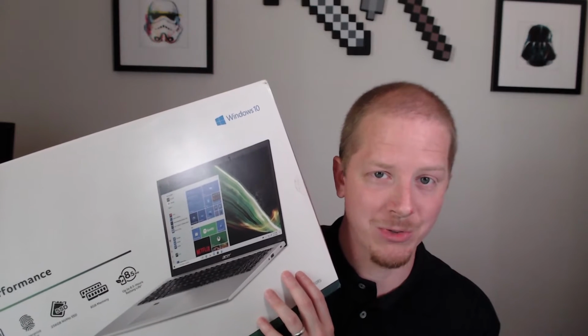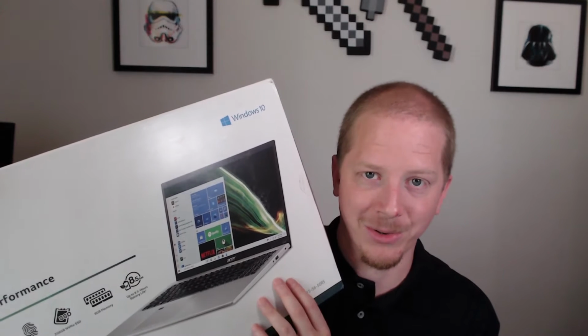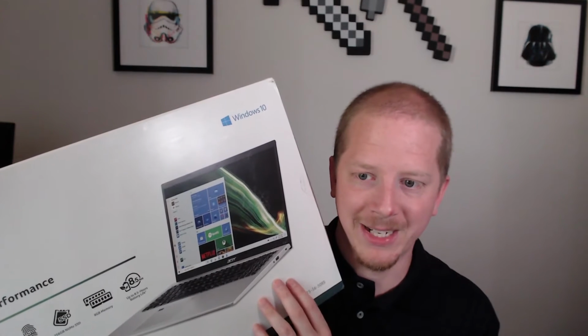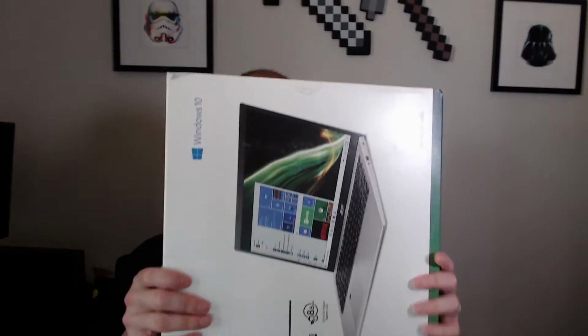If you need more storage, you're probably going to be looking at a more expensive laptop anyways, but this is plenty of storage for day-to-day use. The 8 gigs of RAM, 12 or 16 gigs would be better, but again, this is the value build, not the ultimate build. So let's go ahead and get this out of the box and take a look at it here.